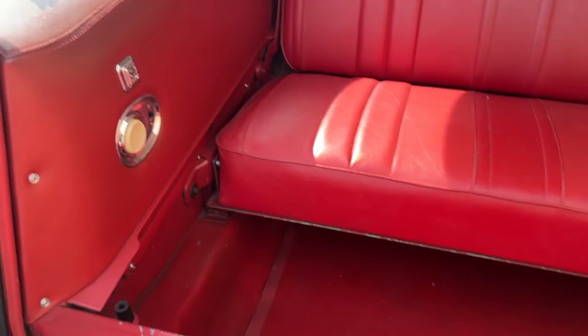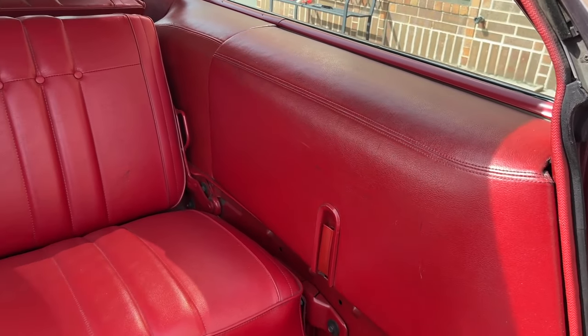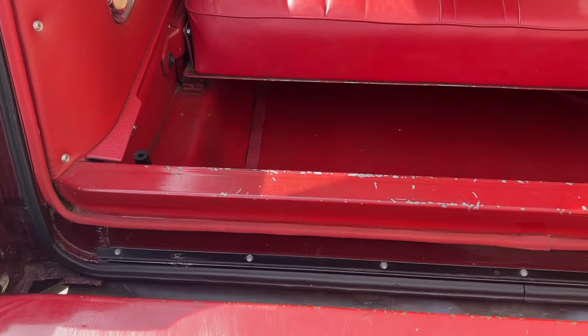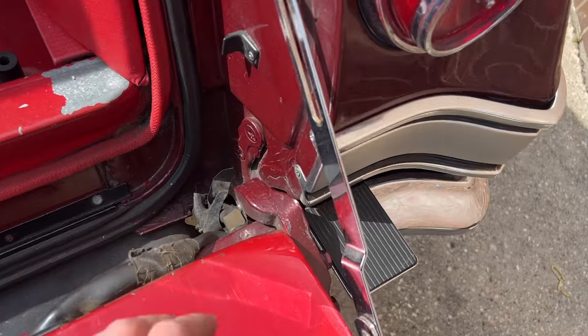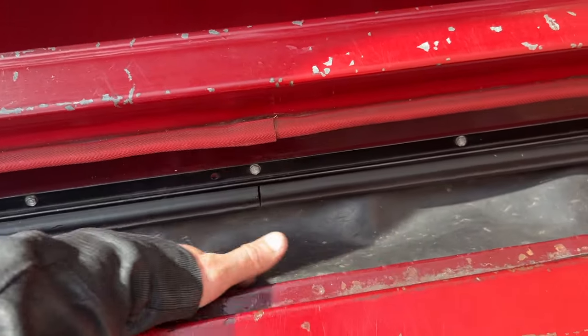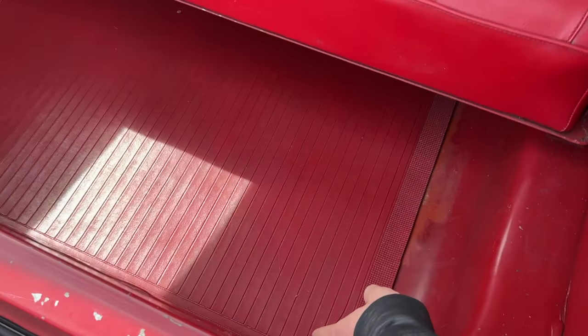Original in here. Look how nice that is on both sides. There's no rust. There's no rust down in here anywhere. This is nice. I mean, and then you go in here and there's still a trunk pan, of course, but there's no rust in here at all. I mean, it's still got the paint on it.